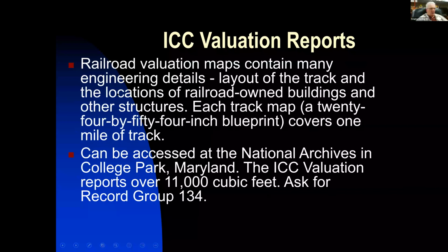But then they created these valuation maps that contained a lot of engineering details, layout of track, location of railroad-owned buildings, which the Sanborn maps are not nearly as good at, because most railroads were self-insured. Sanborn was interested in buildings and companies that somebody needed fire insurance for. So railroads might be sketched in, but oftentimes they were just a sketch, whereas these valuation reports are very detailed maps.